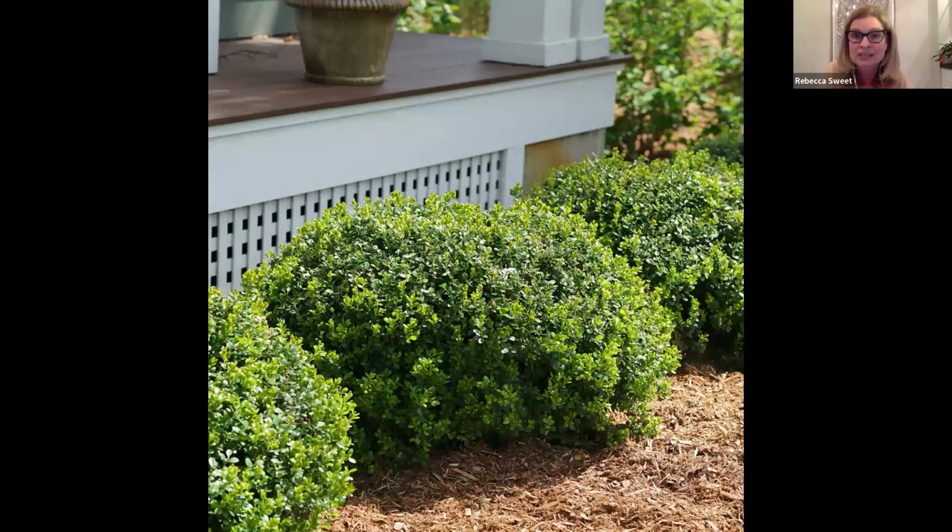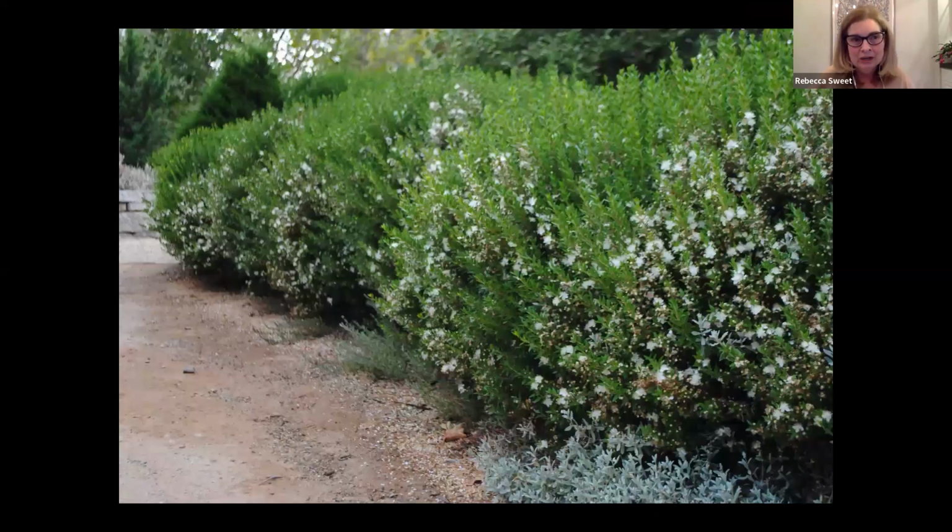So I'm going to have to try and find this one. It's by Proven Winners, and test that in the garden. So I think I had put a link to that. The UC Davis All-Star list is a really good reference for really tough plants.